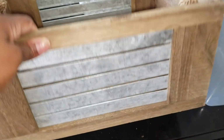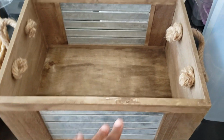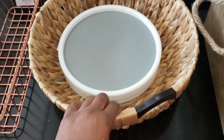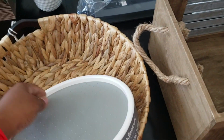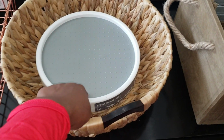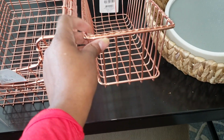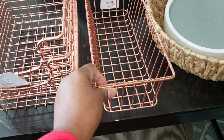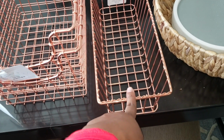I got this bin here from Ross as well. It's a mix of wood and galvanized aluminum. I've got just a random basket, a 2-layer turntable. Got this from TJ Maxx, this from Ross. I got this little item here. I think I got this at, I can't remember, TJ Maxx, I think.